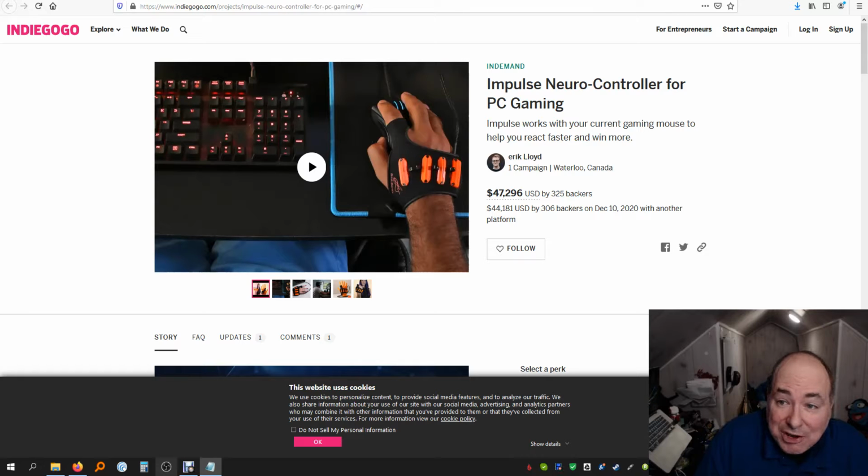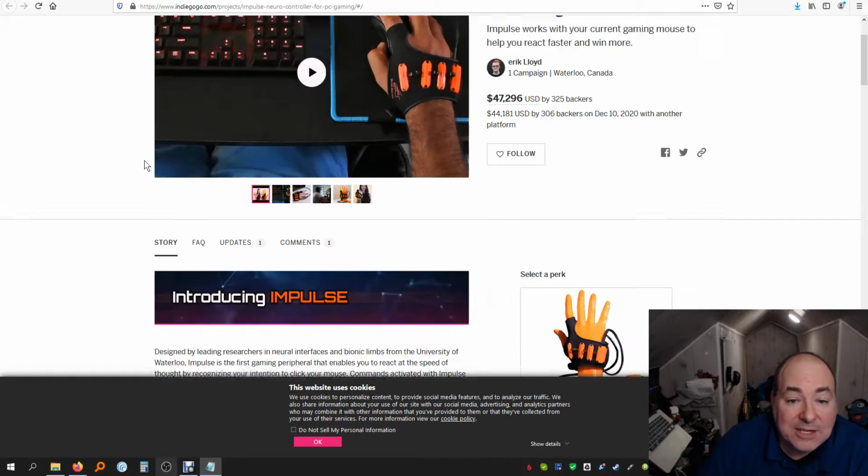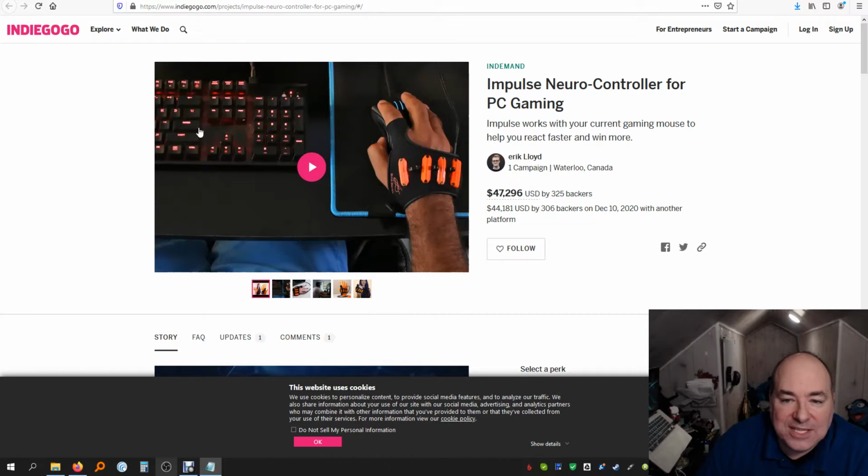Impulse Neuro controller. I think it's really neat. I'm going to put it on my list of cool things that you should check out. I'm not endorsing it, again, in the sense that I'm not telling people to back the Indiegogo or the Kickstarters. I just tell them that I think this is one of those things that I would really definitely check out. It's truly innovative, and I like this a lot. And do I want one? Oh yeah, there's no question about that.